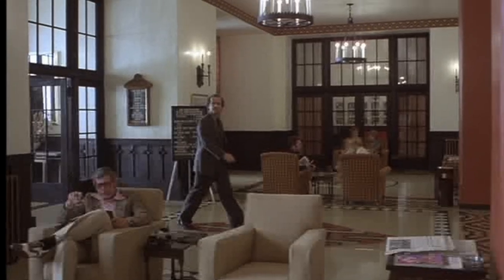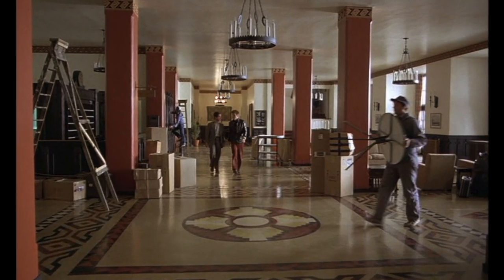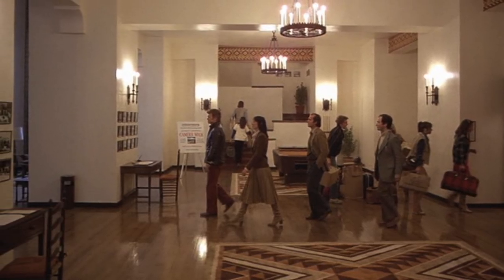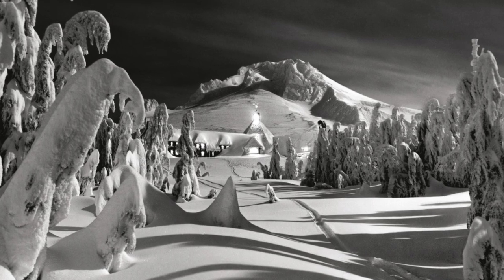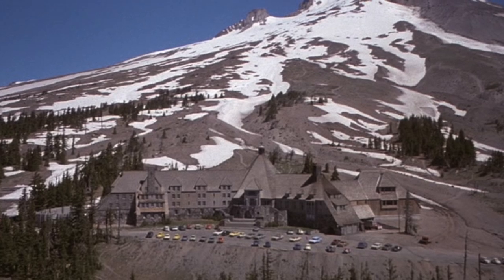Let's take a step back to the opening scenes of The Shining. Jack Torrance, played by Jack Nicholson, arrives at the Overlook Hotel with his wife Wendy, played by Shelley Duvall, and their son Danny, played by Danny Lloyd. They're there to take on the new role as winter caretakers, and as they get a tour of the hotel, Mr. Ullman drops that the hotel has a dark history. The exterior of the hotel was filmed at the Timberline Lodge at Mount Hood in Oregon, USA, and was later recreated on a stage set in the UK.